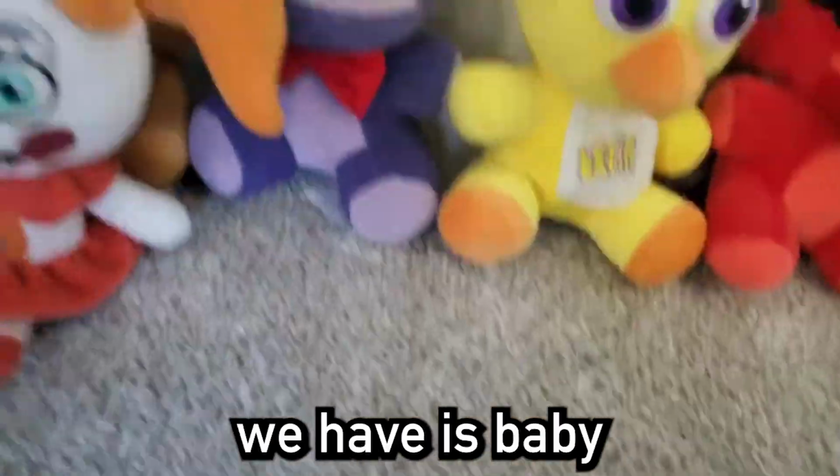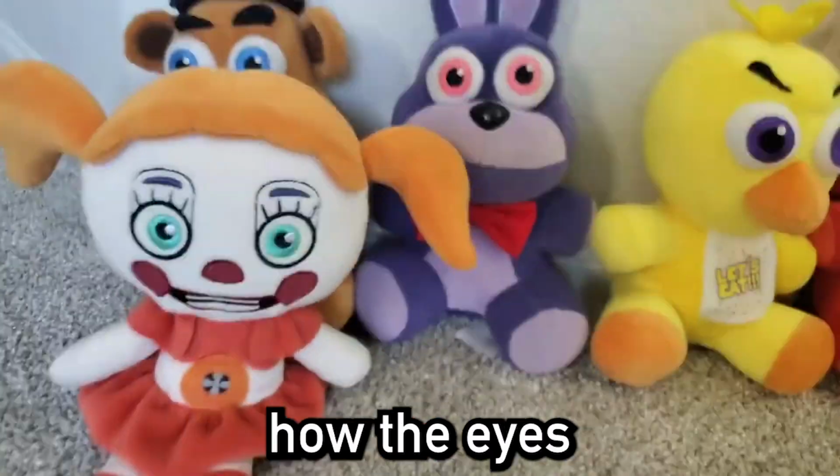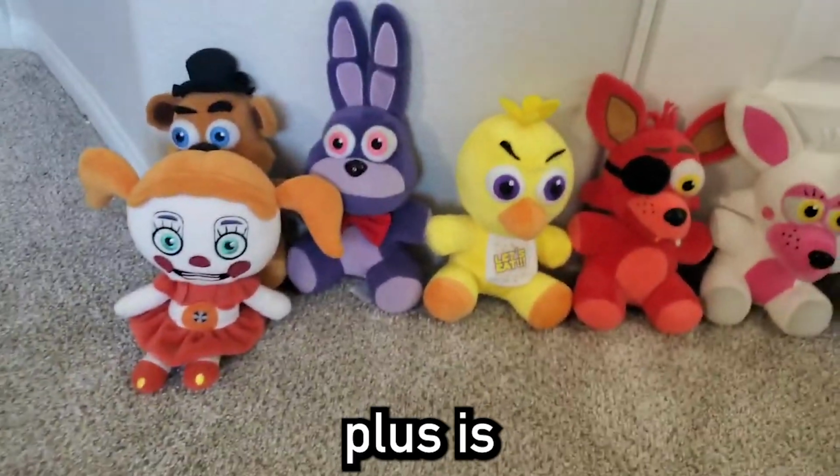So the very first one we have is Baby. As you can tell, very different design of just the whole body, how floppy it is, how big the head is, how the eyes aren't puffed out. Most people weren't a fan of this wave. I love the exclusives in this wave, but the main plushies, not a huge fan of.